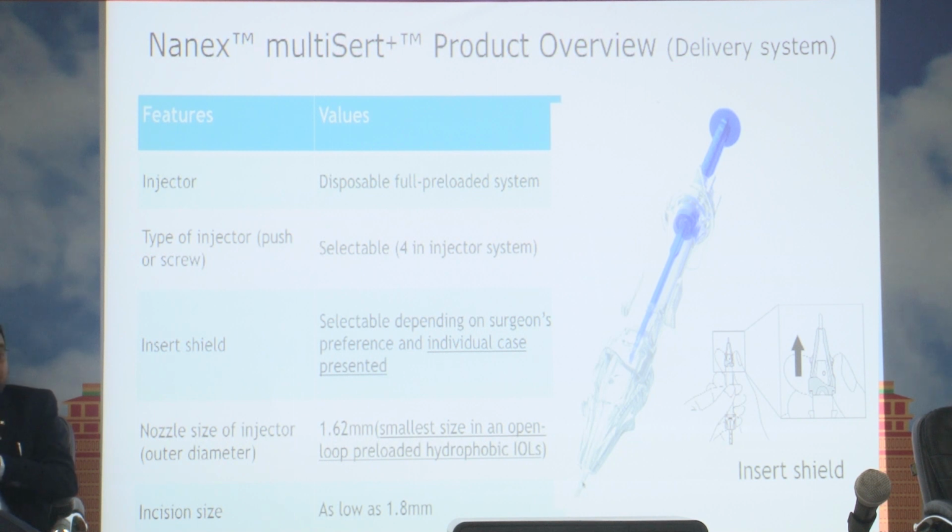insert shield has been a great aid when I'm dealing with non-dilating pupils, or where the bag is a little compromised on the zonular part and there is some amount of zonular weakness. I don't want to push or pull the bag, so I just want the lens to deliver directly inside the bag. So in all these patients, with a small pupil and compromised zonules, I would pull this shield and ensure that the lens just goes and sits snugly, opening inside the bag. I would appreciate this, it is a wonderful concept of this shield here.